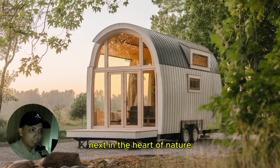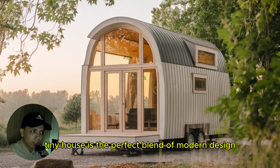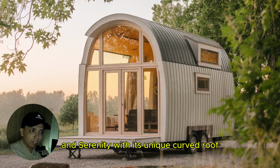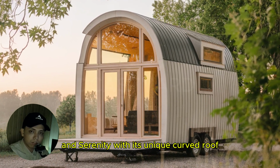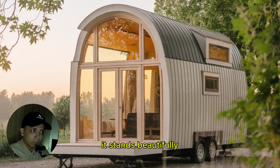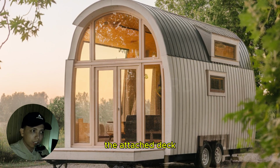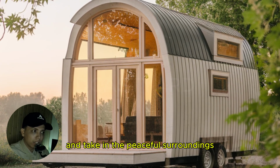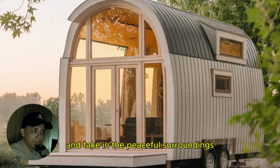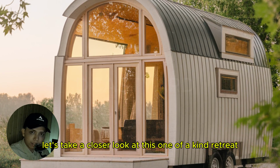Nestled in the heart of nature, this stunning off-grid tiny house is the perfect blend of modern design and serenity. With its unique curved roof, large window, and light wooden exterior, it stands beautifully against the backdrop of trees and greenery. The attached deck offers the perfect spot to relax and take in the peaceful surroundings. Let's take a closer look at this one of a kind retreat.